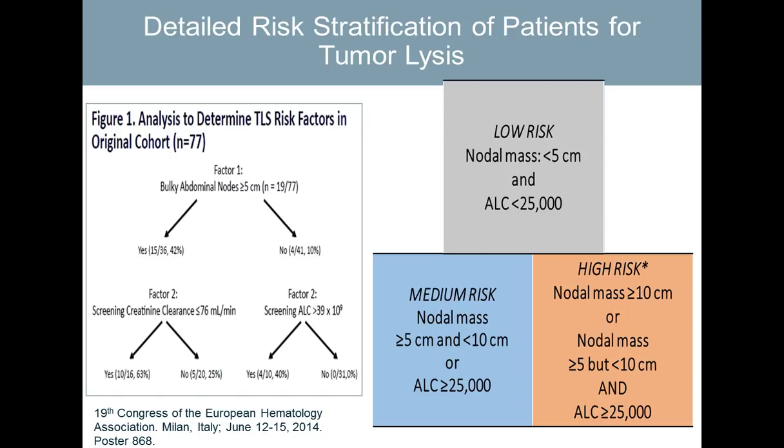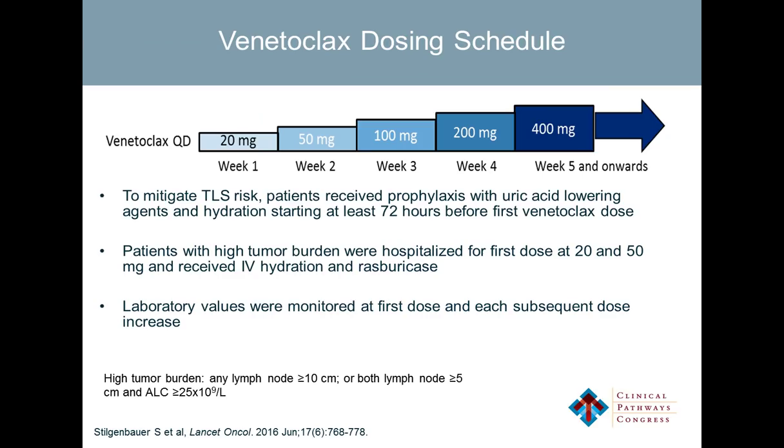The label includes a detailed risk stratification that was developed from modeling of the trials, which assigned patients to low, medium, or high risk based on their nodal mass and their white count, and then assign a degree of monitoring for tumor lysis over the slow dose escalation based on that. And since this has been implemented, the tumor lysis has generally been pretty manageable. The dosing schedule is shown here with the ramp up 20, 50, 100, 200, 400, with each escalation requiring monitoring for tumor lysis and potentially done in the hospital for patients with high-risk disease.